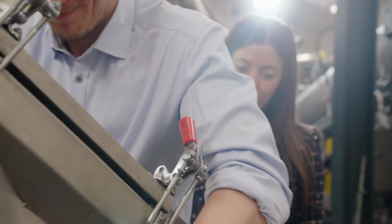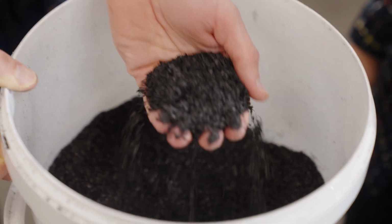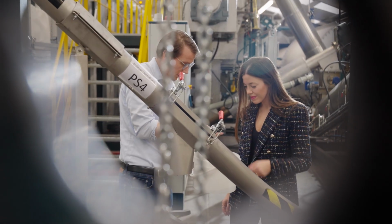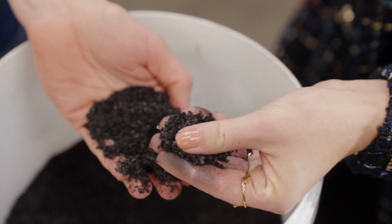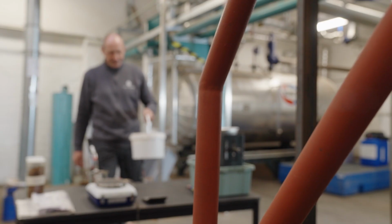Biochar is a solid material produced by carbonizing biomass in a high-temperature reactor in absence of oxygen. It has various applications in industry. The most common one is as a soil conditioner to increase agriculture productivity. There are also very exciting high-tech applications, such as in battery technology or as a filter material.